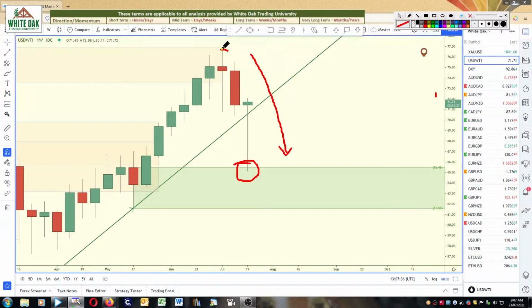So we had that drop, right? Remember, retail traders were getting in long right at the top there. And as they were getting out of their short positions, the banks took those short positions, which fueled this move to the downside here.